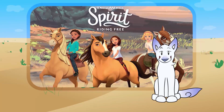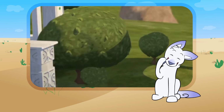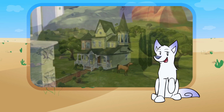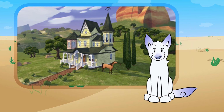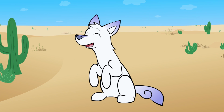Obviously, in Spirit Riding Free and most 3D TV shows, there are still enough polygons to make the models look smooth. There just aren't enough in things like hair and leaves and grass to individually animate each strand. As a result, the animators come up with creative ways to make simple shapes look more believable as trees and grass. Look, I got distracted by animation and lost track of my rant.